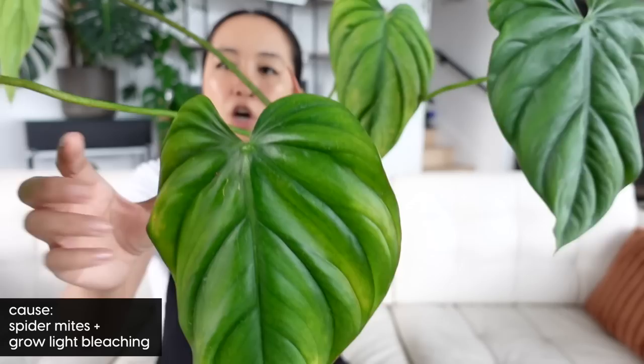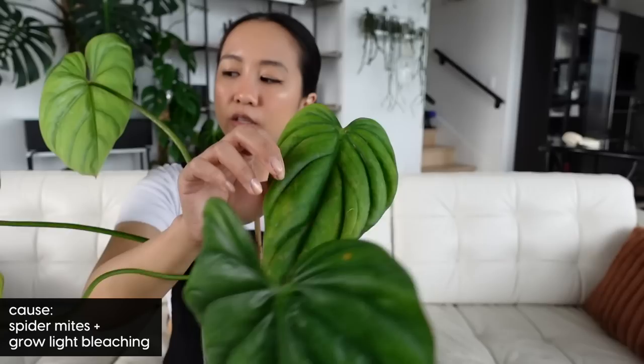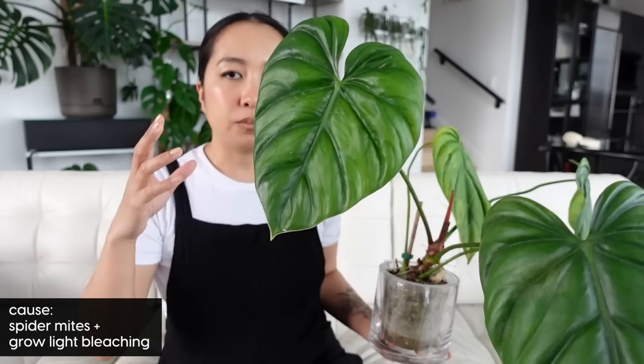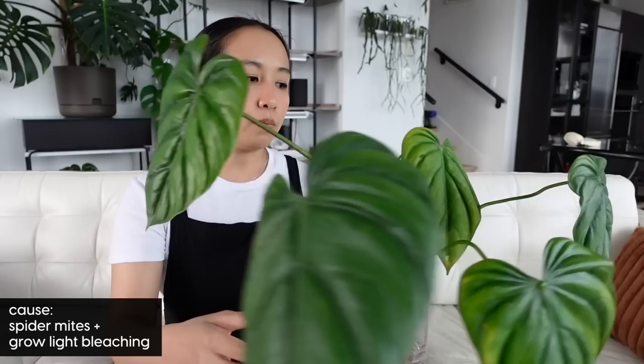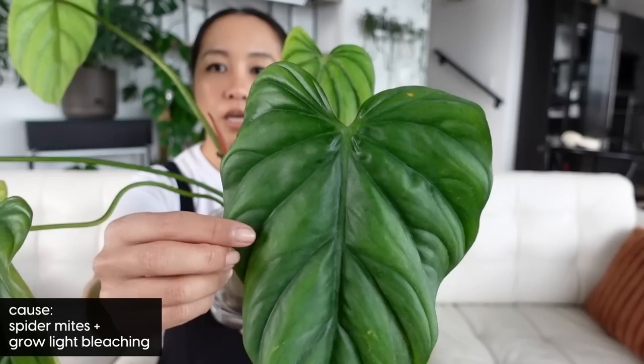This one was the specimen that I was testing out under different grow lights, and this leaf here, this leaf, and this leaf. These were all grown under strong grow lights, and what I mean by strong grow lights are anything stronger than 10 watts. This was grown under a 24 watt light, and you can see it was just very unhappy. The edges started bleaching pretty much immediately after I got it under there. Same with this one. This one's not as prominent.